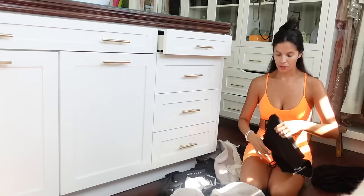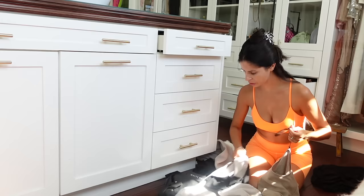And then I'm gonna organize and put them all away so that way I'm not digging through them on the floor whenever it comes time to wear them.